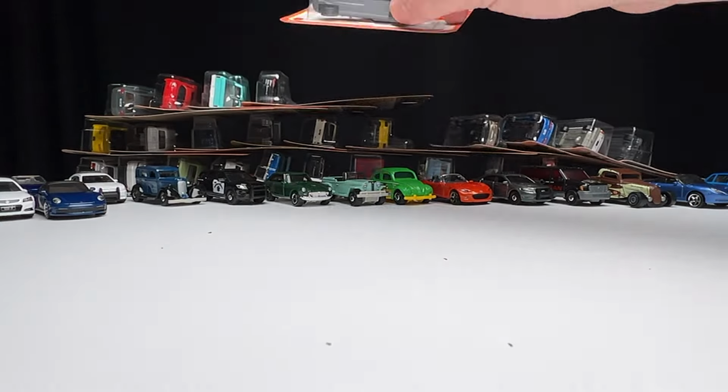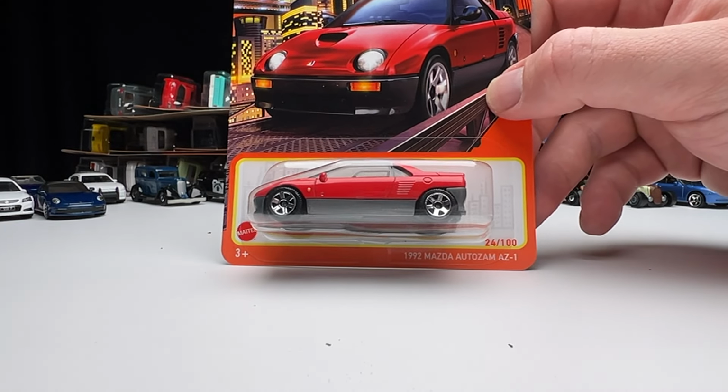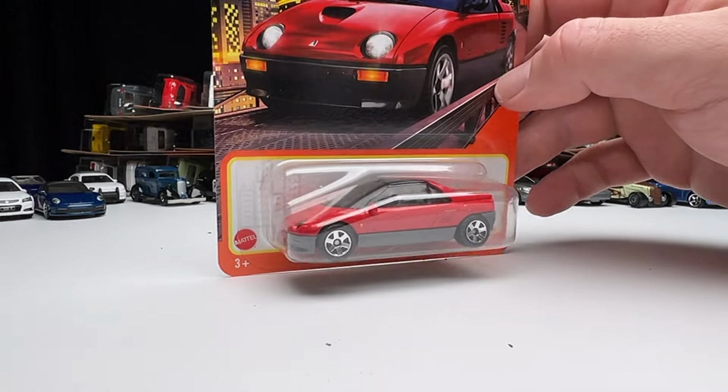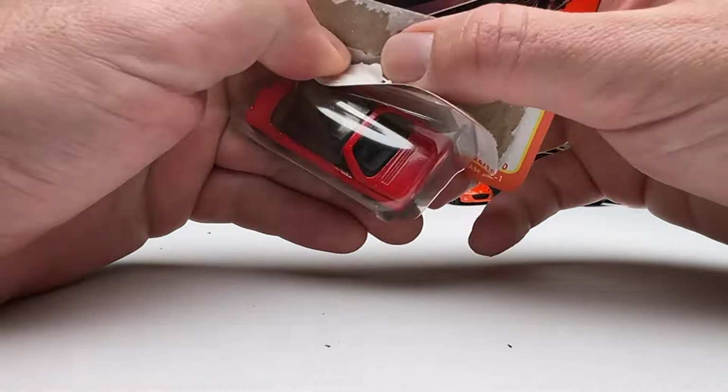All right. We got to keep her moving here. We got the Mazda 1992 AutoZam AZ1. I am not familiar with what the deal is with this car. It is a goofy looking thing. I can tell you that.